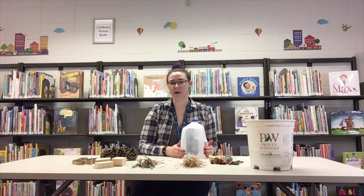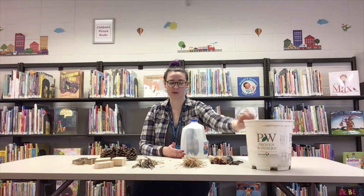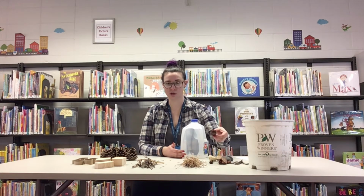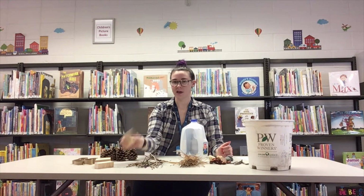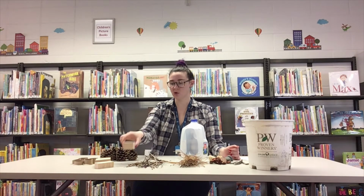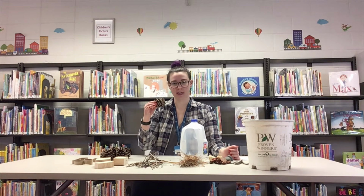So for our bug hotel, we want to include lots of natural materials. So for mine, I've got some rocks. I have a bucket with some gravel in it. I've got some bark shavings and some wood chips. I have some pine needles and twigs and sticks. I've got some blocks of wood. These are especially great if you can drill some holes in them. I've got some little cut up cardboard tubes, and I have some pine cones.